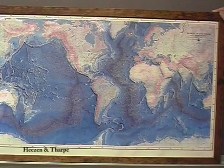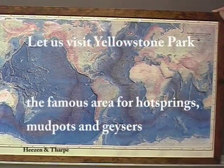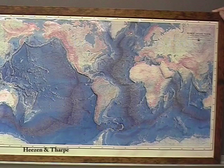For those of us in North America, the idea of Yellowstone Park is very familiar, and that's an area where heat flow is not part of the Ring of Fire, but heat coming up under the continent. How much is this heat flow? It's actually about 110 times higher than heat flow almost anywhere else outside of Yellowstone.